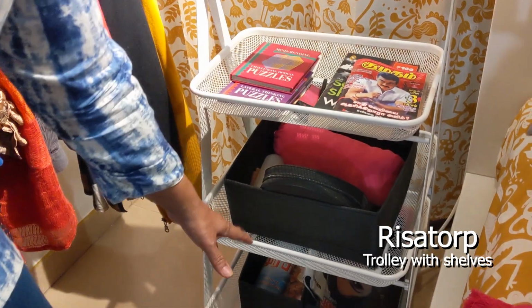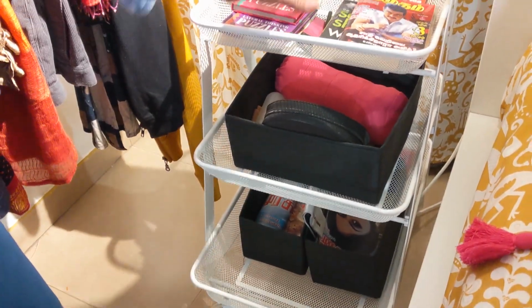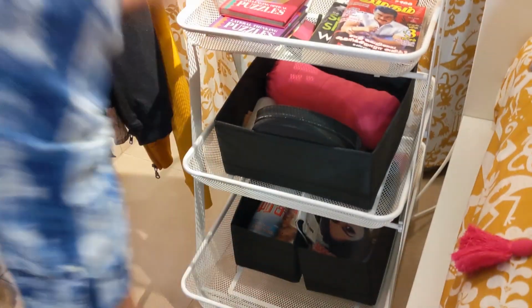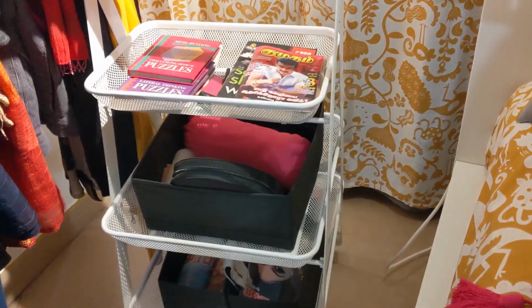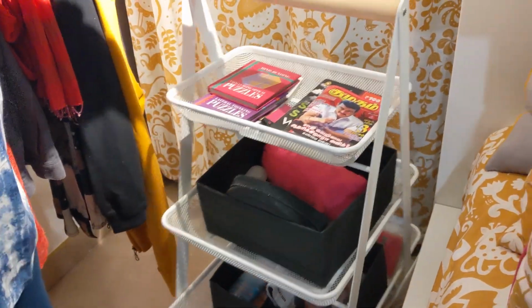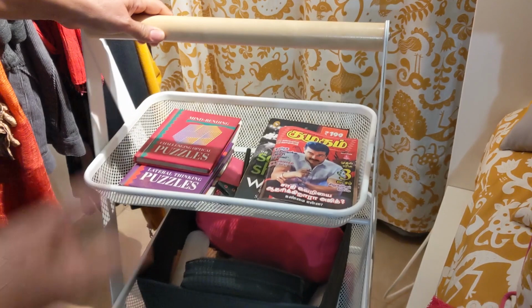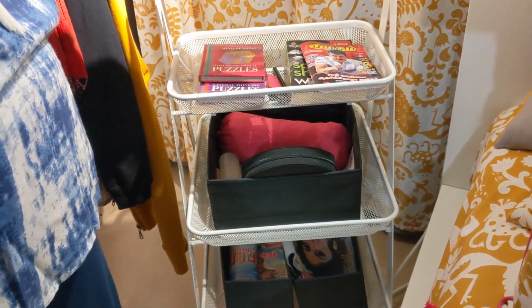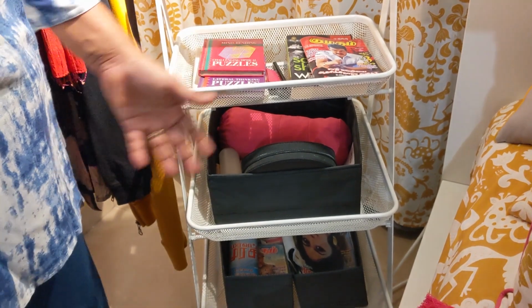You can see it's got 3 layers, and each tray is of different size: small, medium and large. It has got caster wheels by which it can be moved here and there. So this is in place of a side table, so it is very flexible and can be moved around anywhere, in which I can place anything like my books, even the water bottle I keep sometimes.